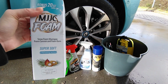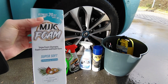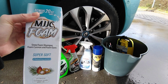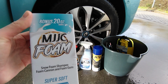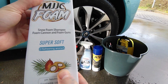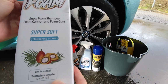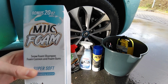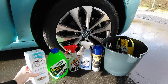First of all, a new snow foam, MJJC foam. This was sent to me by a community member to try out, since I'm always boasting about how much I like foam and how much I like unique smells. So this looks pretty good. This looks to me like coconut palm oil, probably, that makes it super slick. Yeah, and I'm very thankful for sending this over. We're going to give it a try and see how it works.